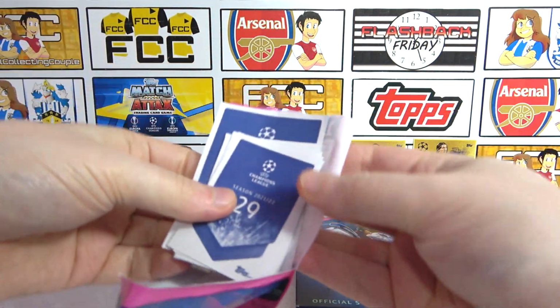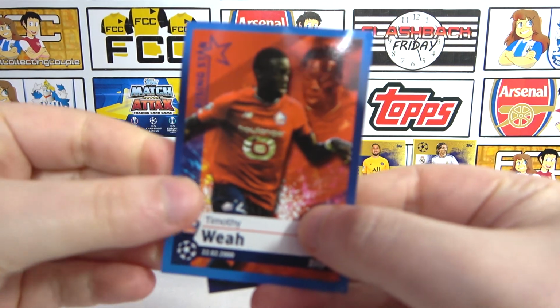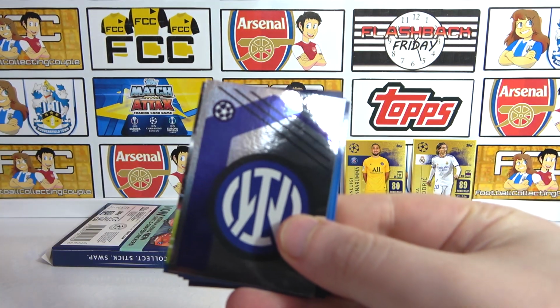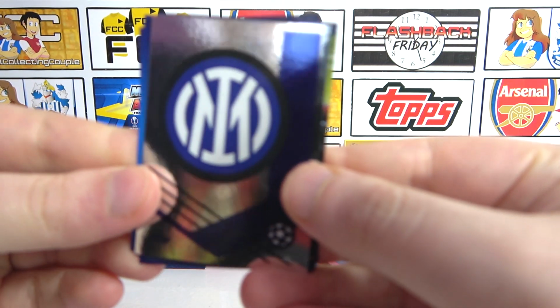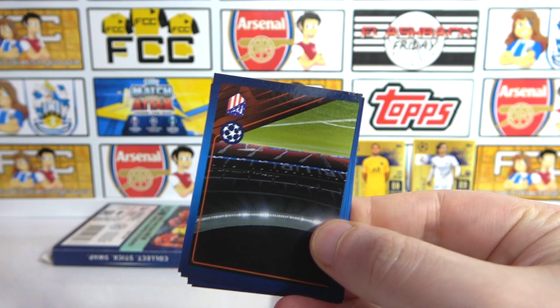Almost tore the sticker there. That was close. Okay, I've got a rising star again, Timothy Weah. And a badge again for me. The Inter Milan weird badge. I don't think we've got that one. That's a good one. Shiny. It goes out of focus.